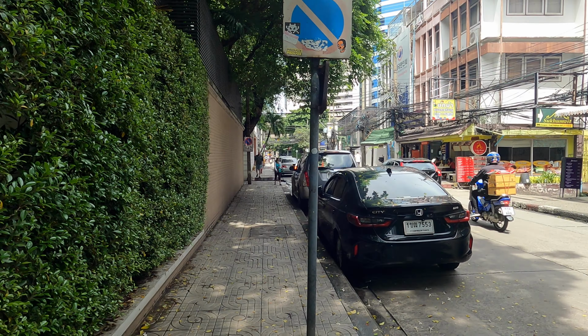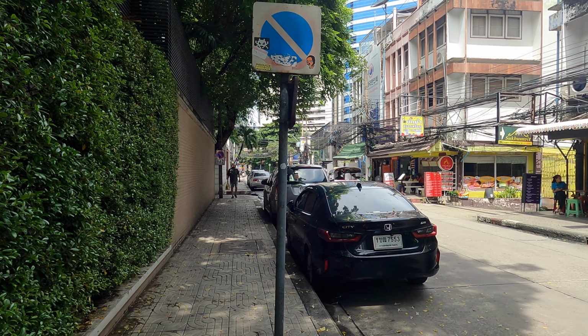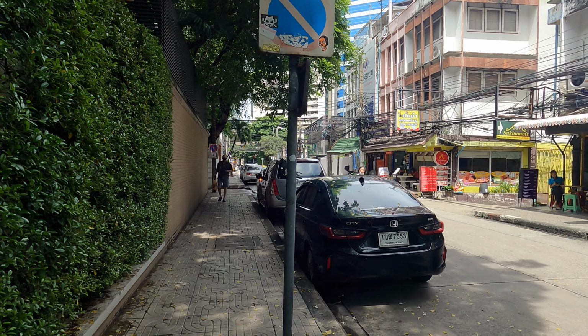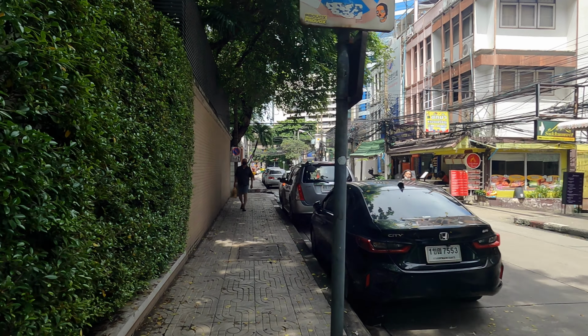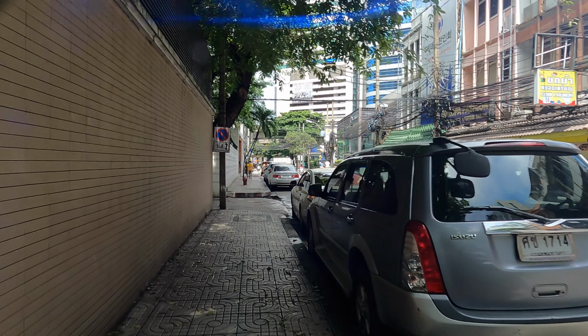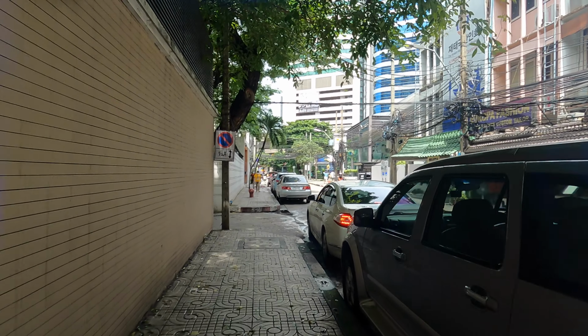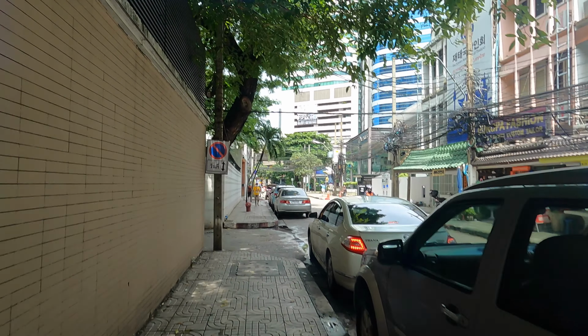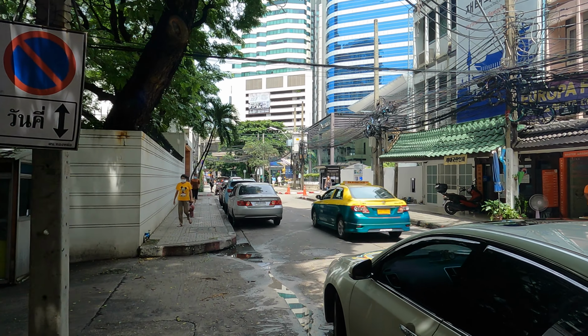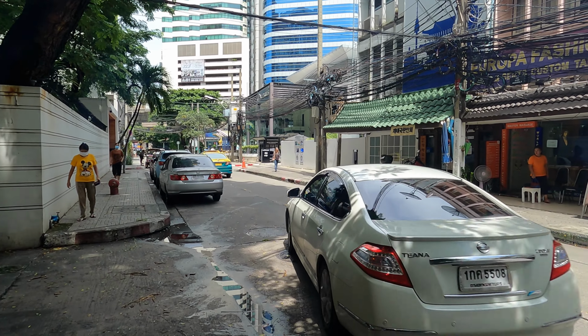So I'm just on the way to the station. This is Soi 18, and we're just walking up to the main road, and then we're going to go on the skywalk to get to the BTS train station. From here it's just a short 10 minute walk, and then when you get to the Asok BTS station, it's right there. You can also get there from the MRT station, which is Sukhumvit. So it's really accessible.